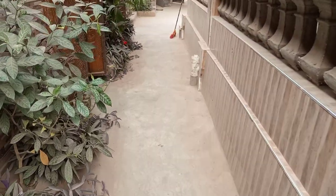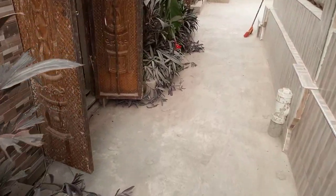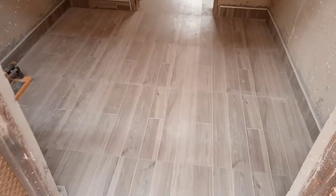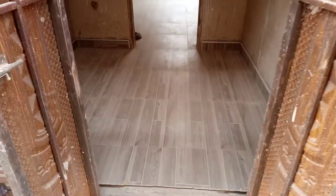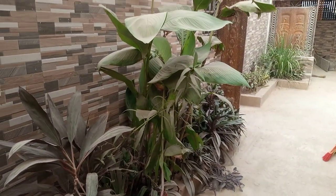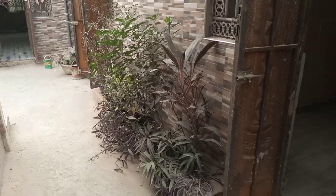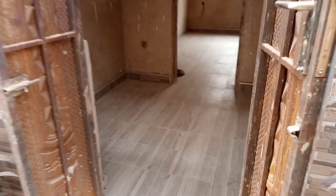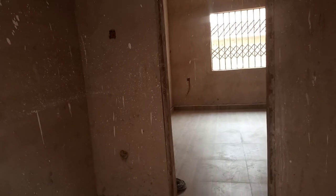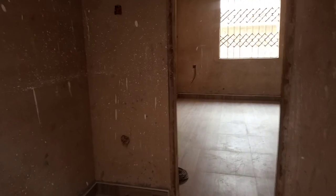All right, so family, I'm gonna take you to the other guest room for you to see the tiles. I have different types of tiles here. I didn't show this part in my last video about this project. So from here, this is the entrance to this guest room. From the compound, this is the entrance to this guest room. So I'll paint the walls here. I'll paint the walls inside the guest room.